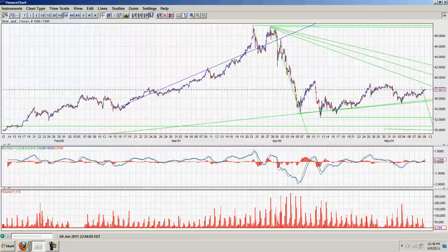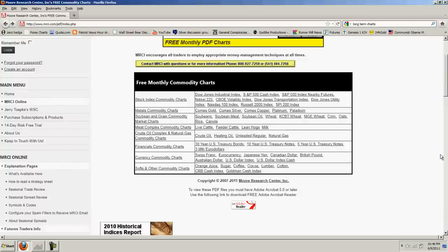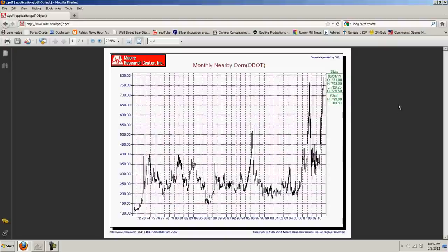So I want to transition over real quick to some of the charts on some of the other commodities. This is a site that I use quite frequently, and it's a very useful site. It's a free site, and it's a site I go to get the long-term view of the charts and where they're going. This is long-term commodity charts, and if you remember, we just recently had a massive move in corn, and you can see that we had the 2008 top, the commodity top, and we've exceeded that top now.